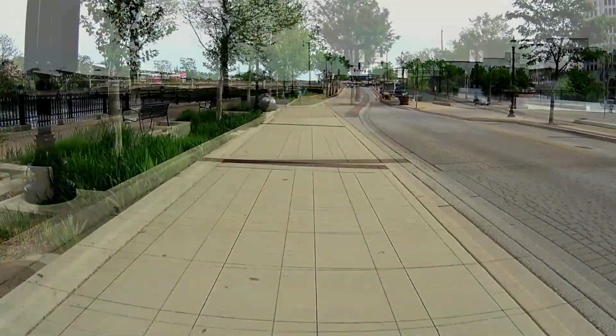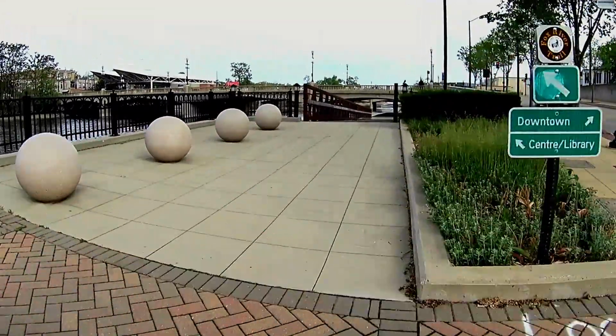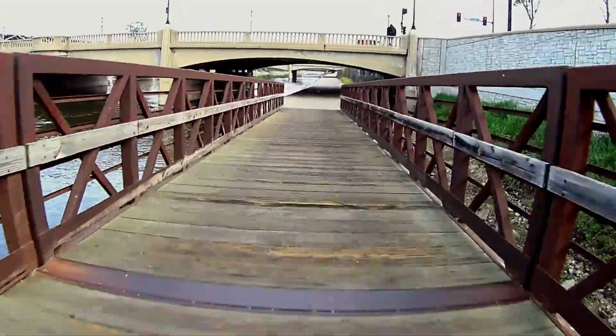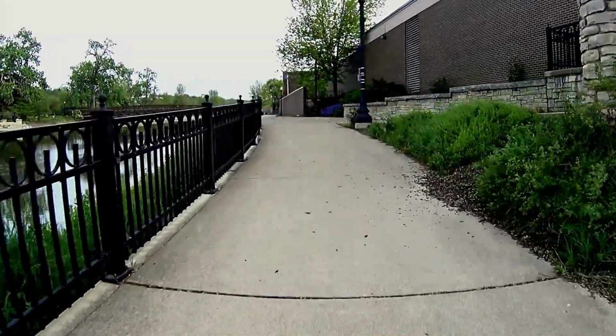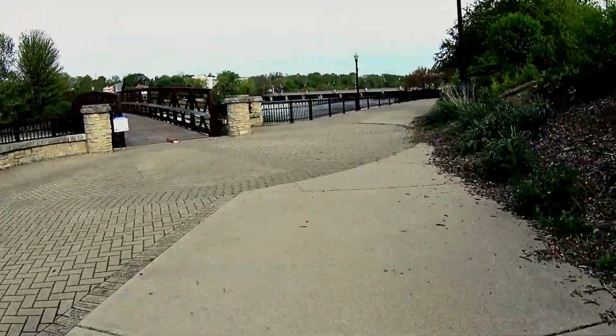You follow the path right along the river, and it actually takes you down along the river underneath the cross streets, so there is no cross traffic for you to deal with. When you get to the other end of downtown, the path will bring you back up, and you will be at Walton Park, which is two islands in the middle of the river, and they are connected. You will pass right by them.